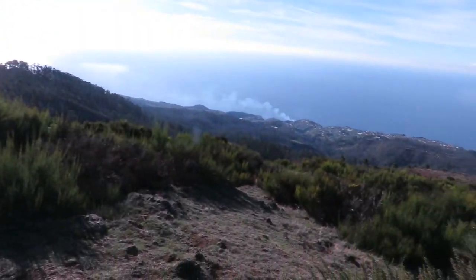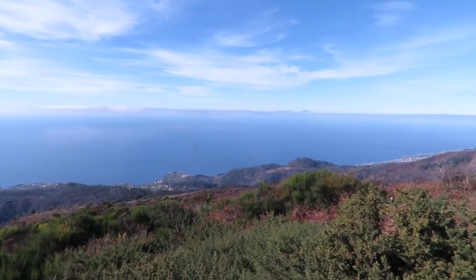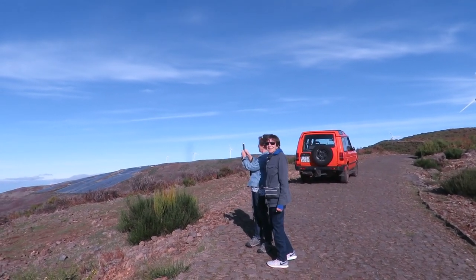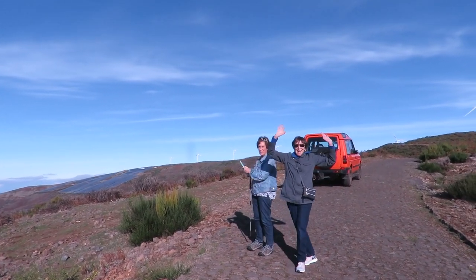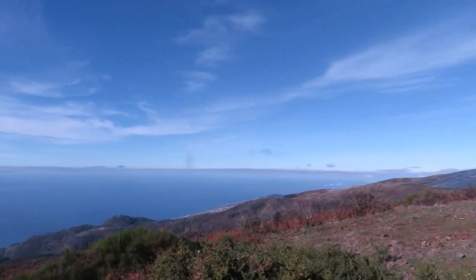We got this great view from the top here. We're about 800 meters up. Our clients are having a great time. We're having a great time in the car. Say hi. Hi. And we're gonna carry on.